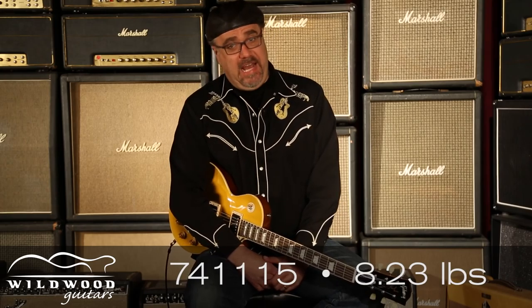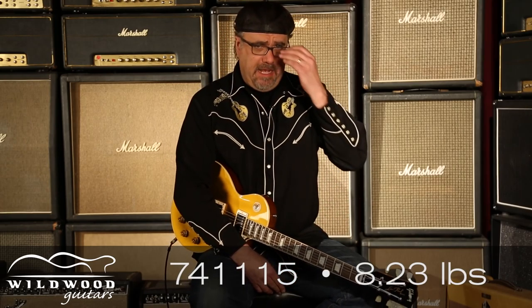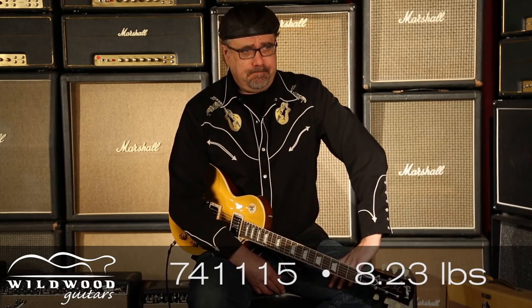Glorious instrument, ladies and gentlemen. It's a Gibson Custom Shop Historic Featherweight. Well, in a way it is. Featherweight Wildwood Spec '57 Les Paul in the gloss format. 741115 is the serial number. 8.23 pounds. Goldtop, of course.